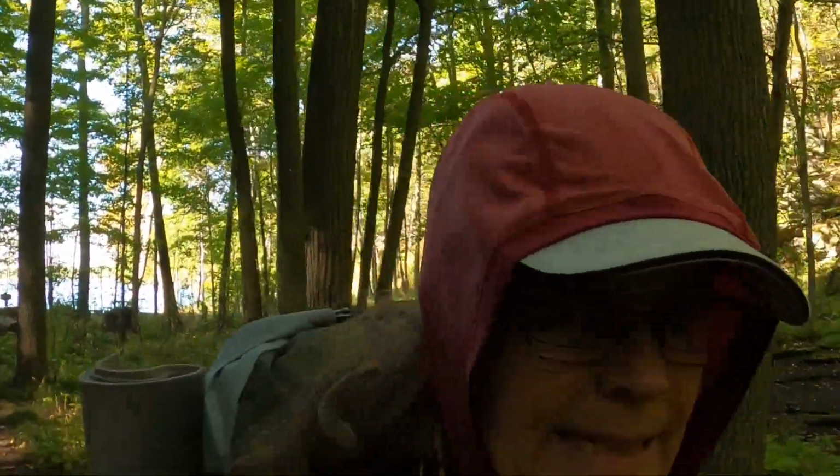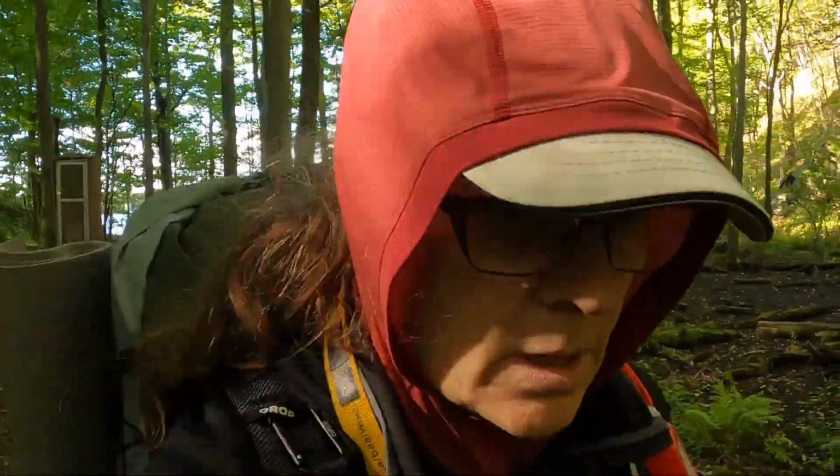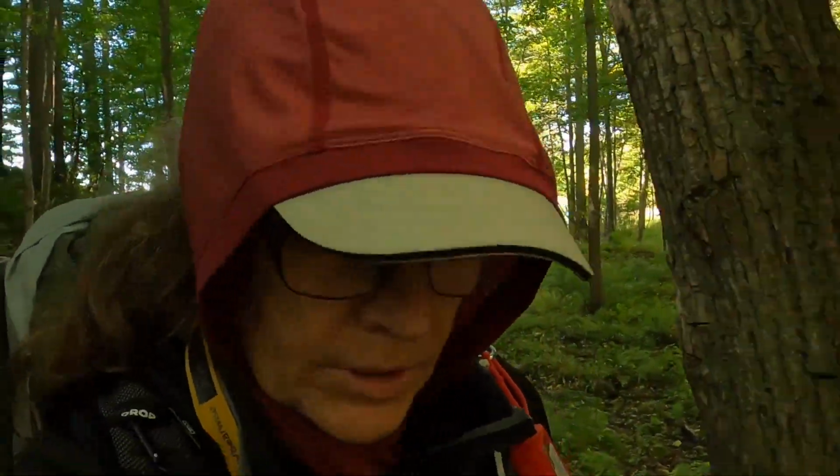Back on trail. It is just after 11 and I don't have a big day today, so I didn't have to leave super early. I think it's only going to be about 4 hours to campsite number 6, and I think I found the sweet spot for the backpack. 2 days worth of food.